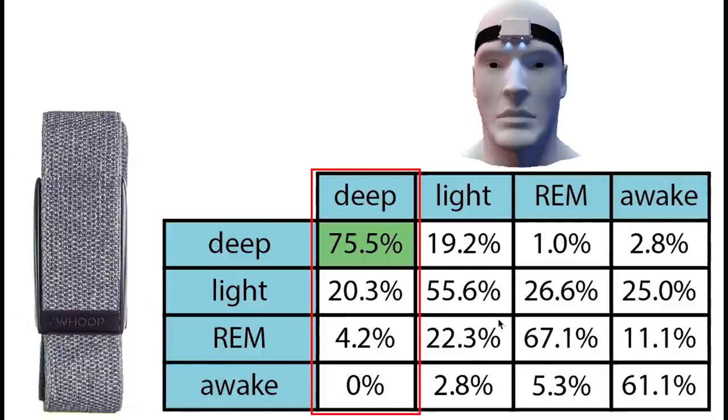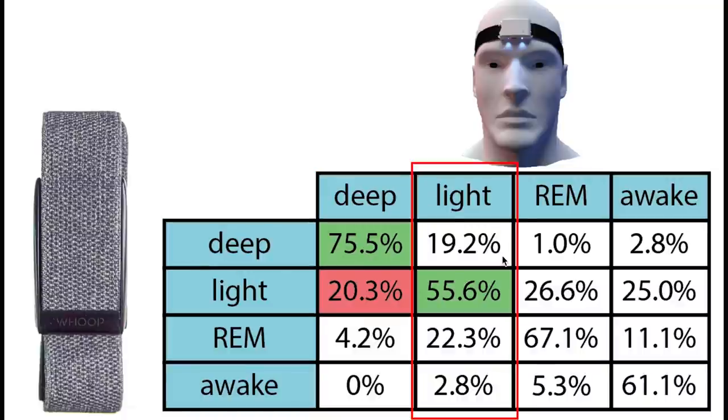If we first look at deep sleep, we see that more than 75% of what was deep sleep was also predicted as deep sleep by the Whoop strap. If it was mistaken, it generally confused deep sleep with light sleep. Light sleep was the worst of the sleep stages. This might in part be because the Whoop strap does not predict enough light sleep, as we saw before. If light sleep was confused, it was mostly confused with deep sleep and REM sleep.